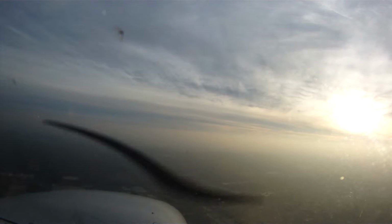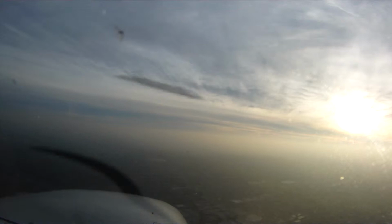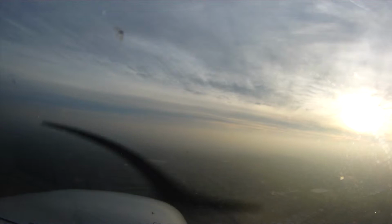Say your call sign only. Cessna 67431. Cessna 67431, Fullerton Tower. Squawk 0214. Squawk 0214, 431. Cessna 431, turn left 30 degrees for traffic. Left 30 degrees for traffic 431.